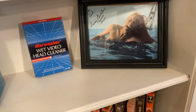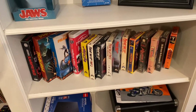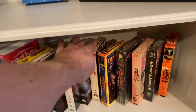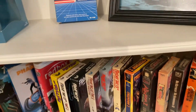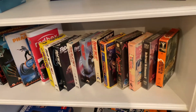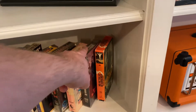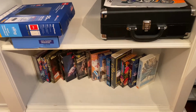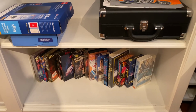The lady from Jaws. Here's some choice VHS tapes that I need to reorganize because I found some more Friday the 13th to put in there. Just some of my faves. My favorite movie of all time, No Retreat, No Surrender 2. Some more choice VHS tapes.